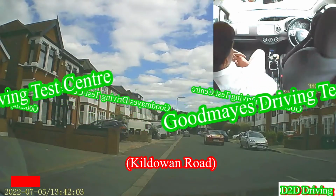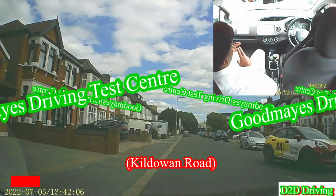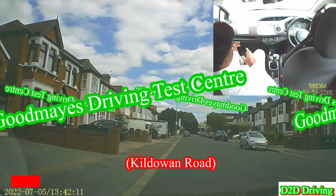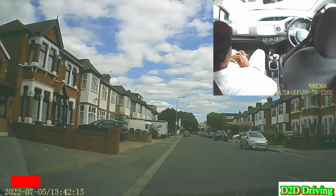Okay, through the drive you're going to follow the road ahead. If you turn left or right, we'll tell you in good time, yeah? Okay, we'll do one maneuver and possibly an emergency stop as well. Anytime you don't understand my instructions or directions, you can ask me and I'll repeat it for you. Okay, drive when you're ready.